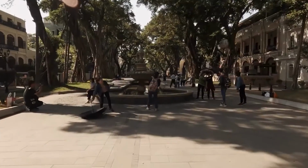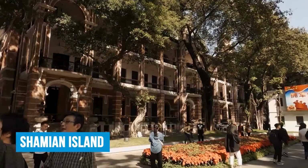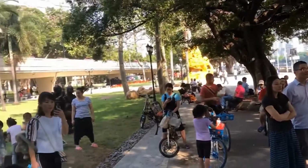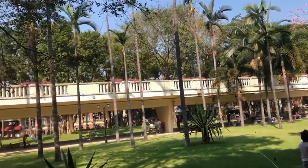Number 2. Shamian Island. When Hong Kong was little more than a barren rock squabbled over by warring pirates and weary farmers, Guangzhou was already becoming the first Chinese city to open to foreigners in the modern ages, even if this was more of an ultimatum delivered by a fleet of gunships than a choice.